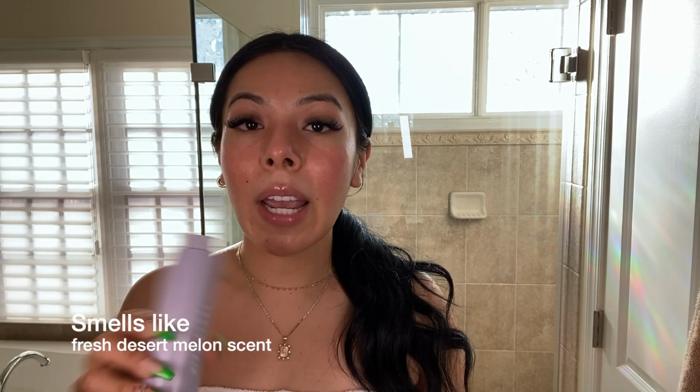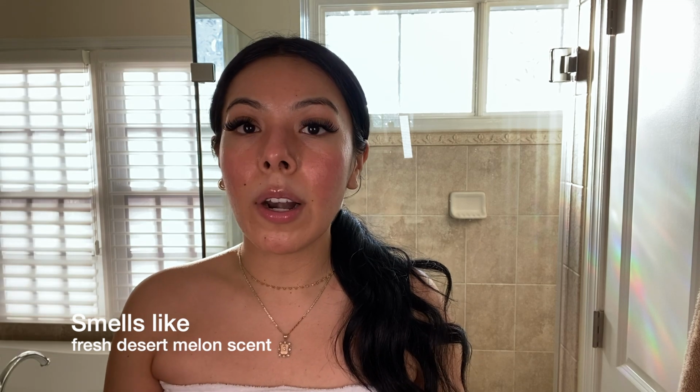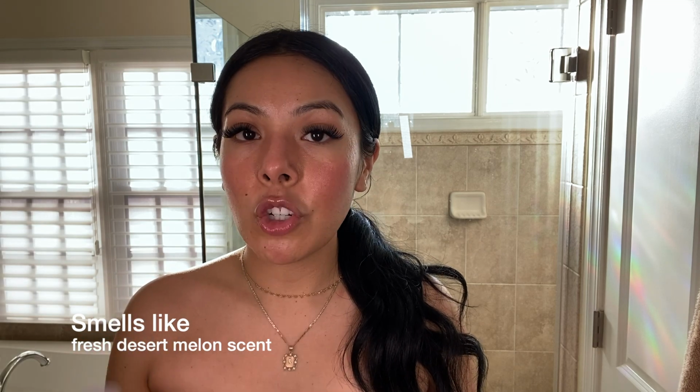And for me personally, I've never had any irritations with this scent, so this has been good. All the Fenty Skin products that I've used haven't had any irritation, which is why I mentioned them. Obviously I wouldn't be mentioning them if they were irritating my skin, but this one works really great. I also like the fact that this is refillable, so let me see if I can show you guys. Every time you need to repurchase it, you just buy this and you reuse this.